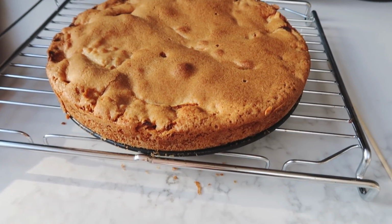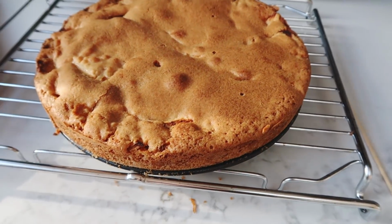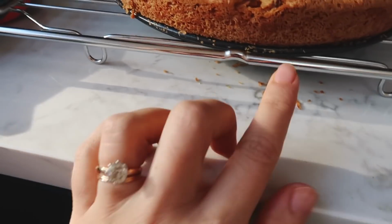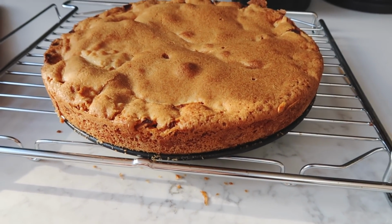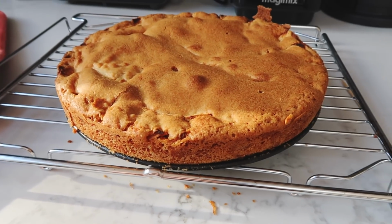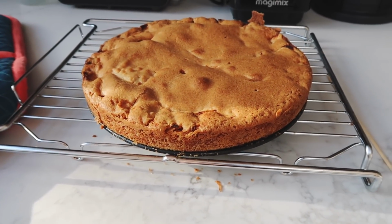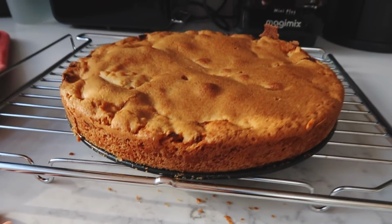So observations so far, the top is a little too crispy than I would like. It doesn't look burnt, but it's harder than I would have liked. Also, it's just very thin. I didn't think there was enough mixture, but when I phoned my sister, she was like, it never feels like there's enough. I think it's because my tin was 25 centimeters instead of 20. I think I need to get a smaller one. So it's a thin little apple cake.